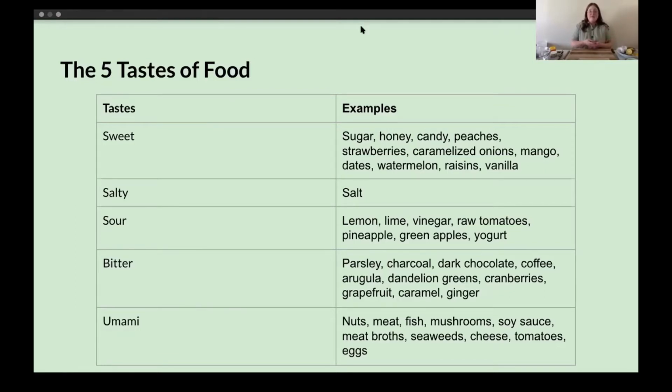Then we have sour, which is anything that's really acidic. So definitely lemon, lime, other citrus flavors, vinegar, raw tomatoes, definitely the juice in tomatoes, that's very acidic. Pineapple, green apples, yogurt, those are all great examples of sour tastes that you find in food.